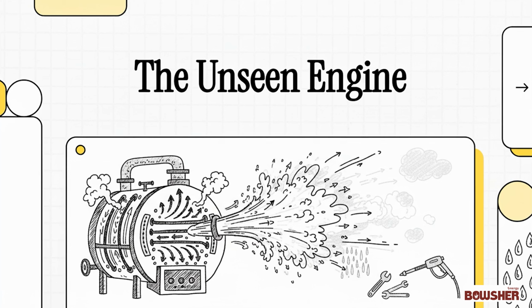All right, today we're going to pull back the curtain on a process that most of us never, ever see, but is absolutely critical. We're talking about the high-stakes world of industrial boiler maintenance. It's all about high-pressure steam, extreme precision, and it's essential to literally keeping our lights on.